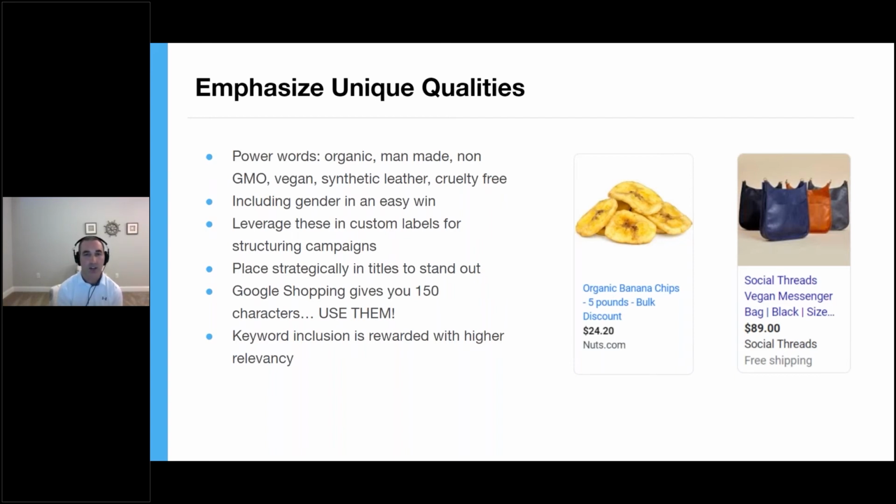Organic is really hot right now. People are into craft items that are man-made, without hormones, non-GMO, vegan products. It's funny, it's not just food anymore, right? Vegan leather might be for a purse, synthetic leather, cruelty-free, all these different social causes right now that are out in media are really powerful for your products as well, even something like a PLA.